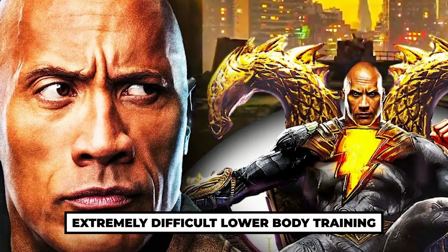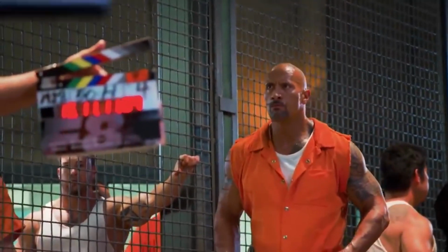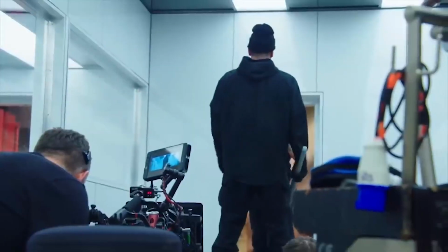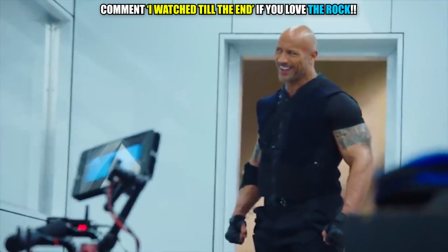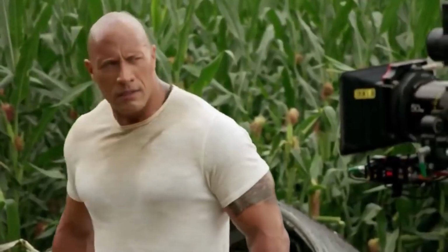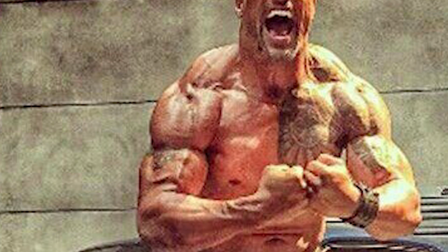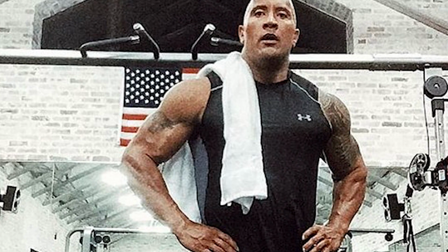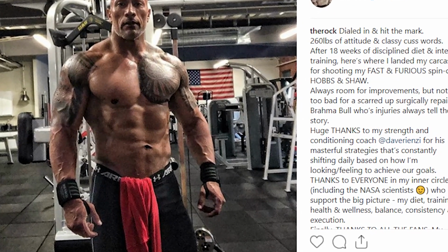Extremely difficult lower body training. Johnson recently shared a look into step-ups, one of the difficult lower body exercises he used to rip his quads, in a leg day workout video on Instagram. To begin, Johnson is performing a weighted step-up to add resistance and make the exercise harder. When he's about to fail, he drop sets the move and finishes with just his body weight. He's performing fewer body weight reps, but that's okay, because he's at his maximum capacity at this point in the workout, and it's better to perform fewer reps with good technique than to compromise your form.